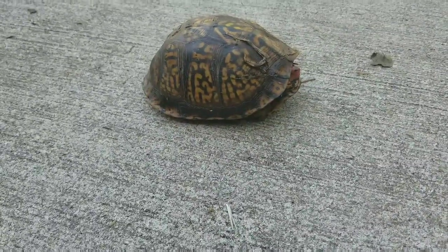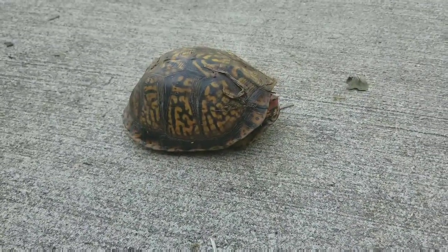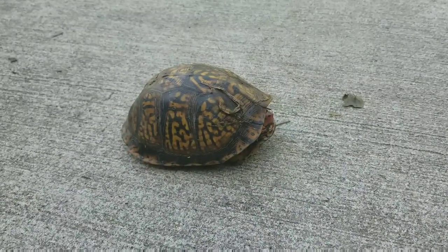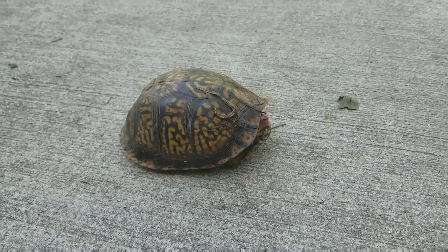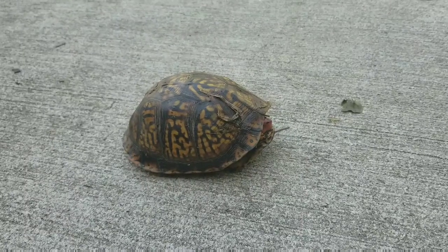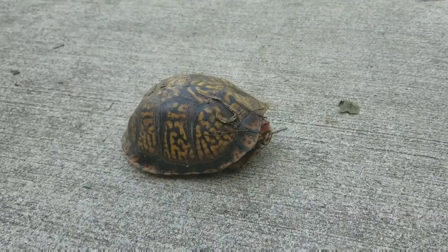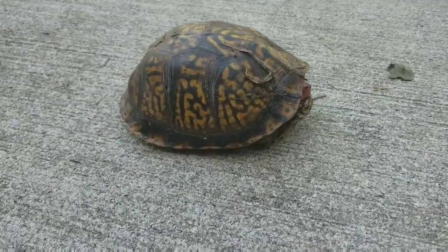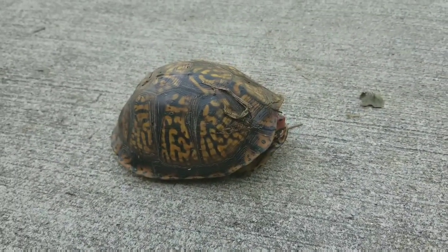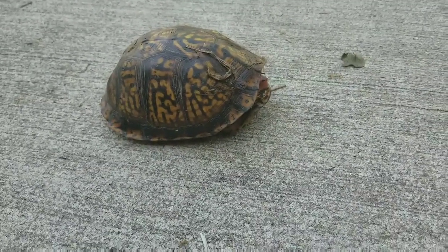Because mostly you see these turtles crossing the road, and mostly you see them in the grass. When I saw this box turtle crossing the road, I came to his rescue. This turtle right here, he's totally helpless. He wants to cross the street. So if I take good care of him, he will be very happy.